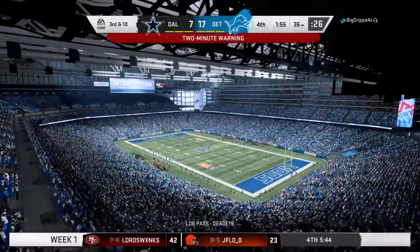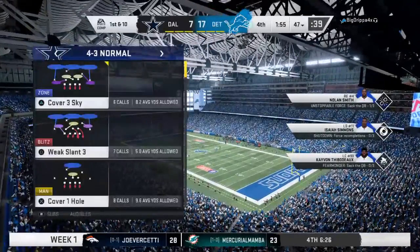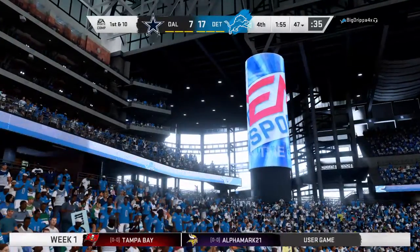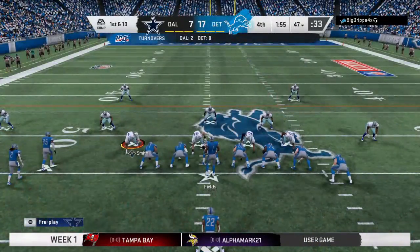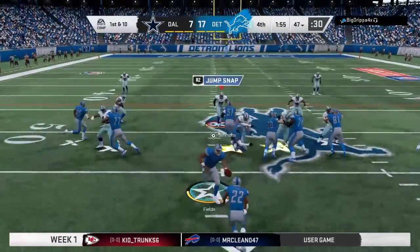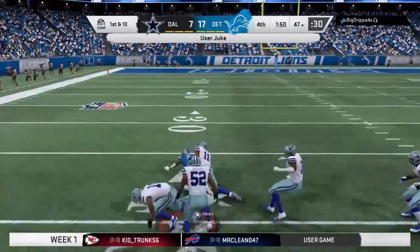And this is intercepted, and that should do it. Picked off by Jair Alexander. So the Lions in possession of the football as we welcome you back. And the scoreboard on their side, they're just looking to melt away these final couple of minutes and put this one in the left-hand column.